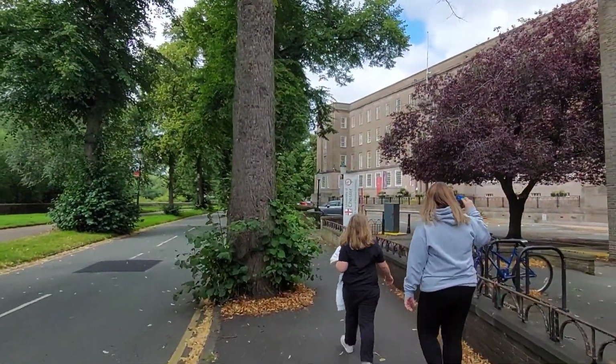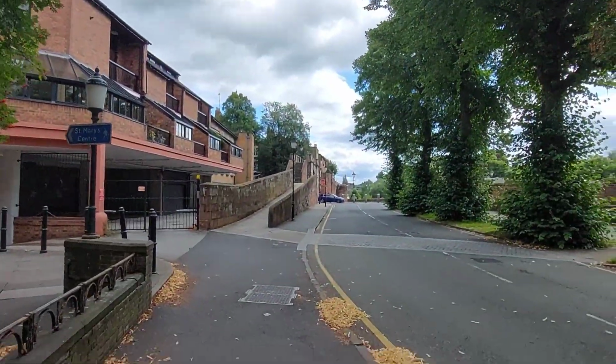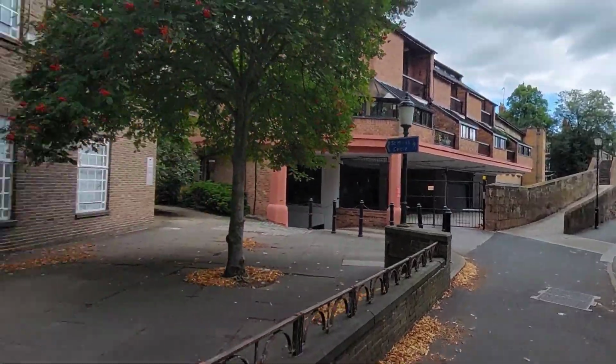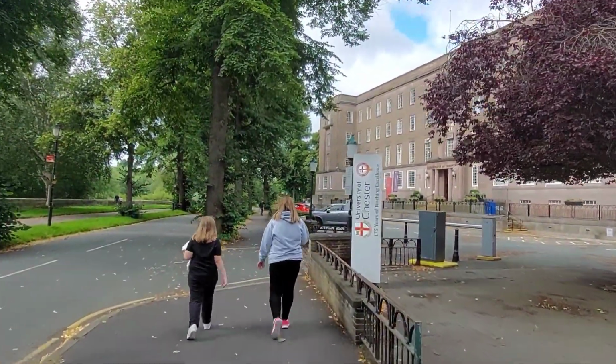So this bit of Chester is a bit where there's actually no walls, so we just left the walls behind us. And obviously the walls are here under our feet somewhere, but there's no visible walls.